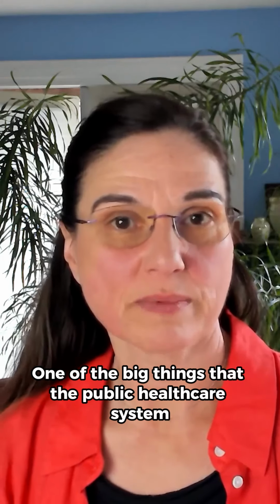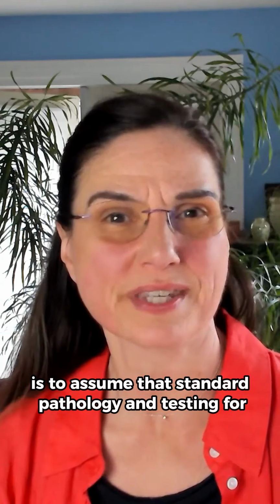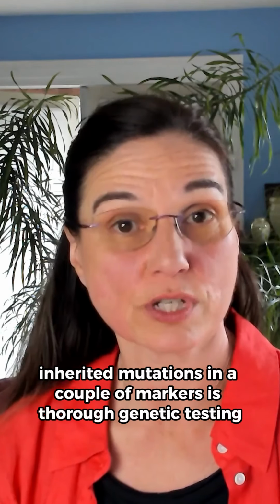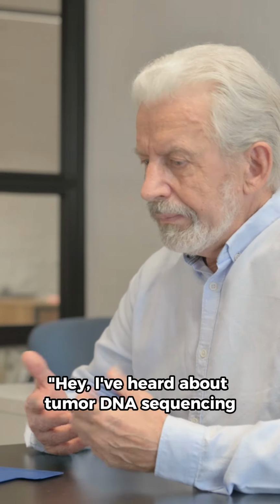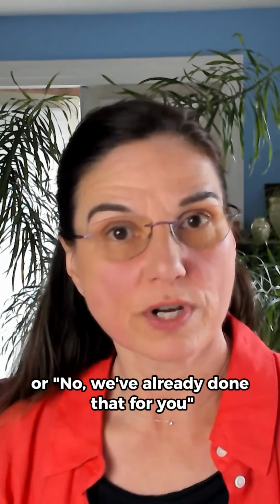One of the big things that the public healthcare system gets wrong about cancer treatment is to assume that standard pathology and testing for inherited mutations and a couple of markers is thorough genetic testing. It's one of my big pet peeves because patients will go to their doctors and say, hey, I've heard about tumor DNA sequencing. Should I get it? And the doctors say, no, you don't need that. Or no, we've already done that for you.